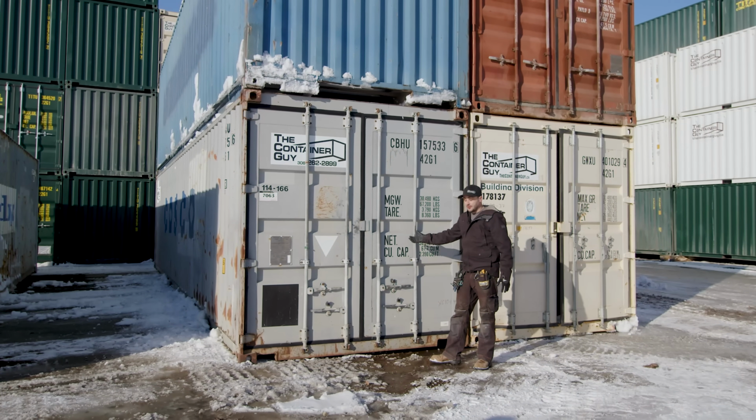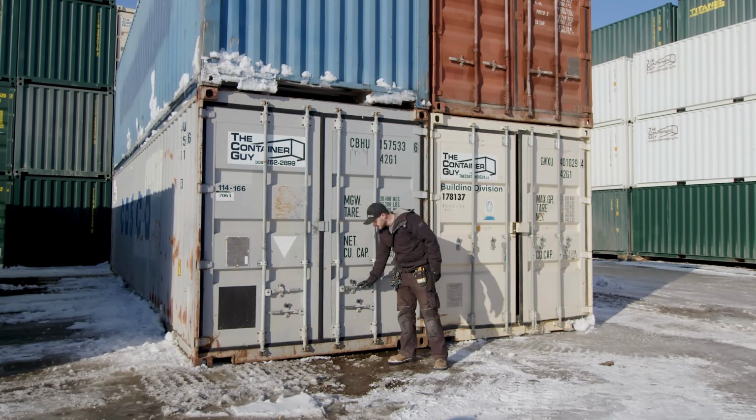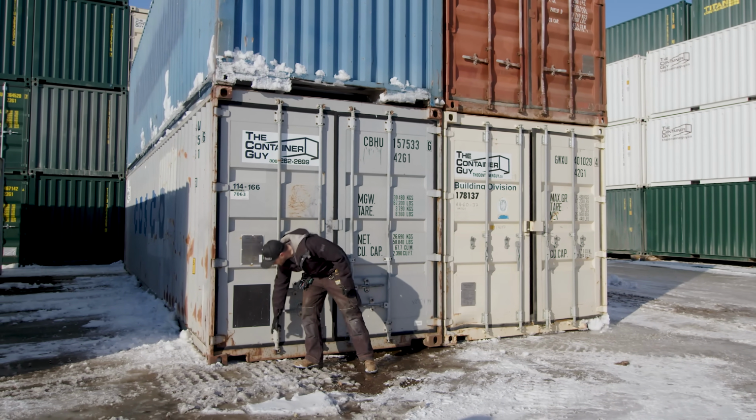So here's a used 40. We'll show you a 40 this time just to see the difference between the size on the interior. But as I was saying, it's got the lower door handles now, so you're gonna have to bend down a little bit to open it. And it's got some damage on the door seal.